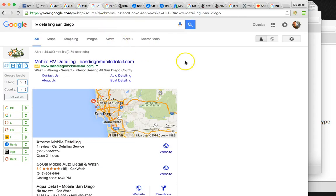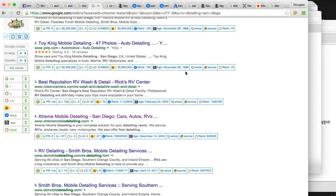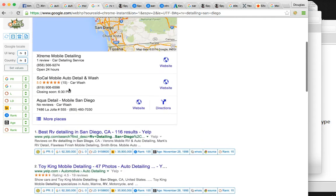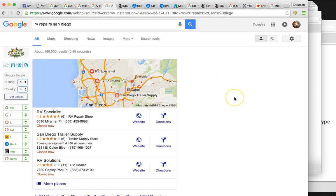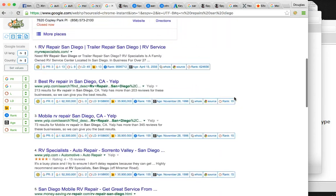So next one I did, RV detail in San Diego. You are popping up on this search for number 4. All right. So that's pretty good to be on that search for San Diego. Let's see. RV repair San Diego. That's another one you want me to look at. You're not on the first page. I don't think you're on the first few pages at all.